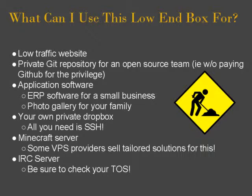I've actually seen some companies offering Minecraft servers as an option, a specific type of VPS you can buy, which they say is tailored for hosting Minecraft. I can tell you afterwards. And IRC servers. People still want to put up IRC servers for some reason. But there are a lot of providers that don't let you run IRC because of, I guess, piracy issues. There's a lot of piracy on certain IRC networks.